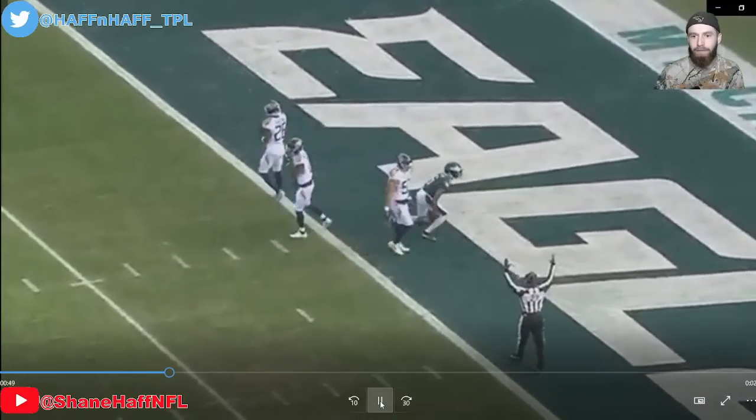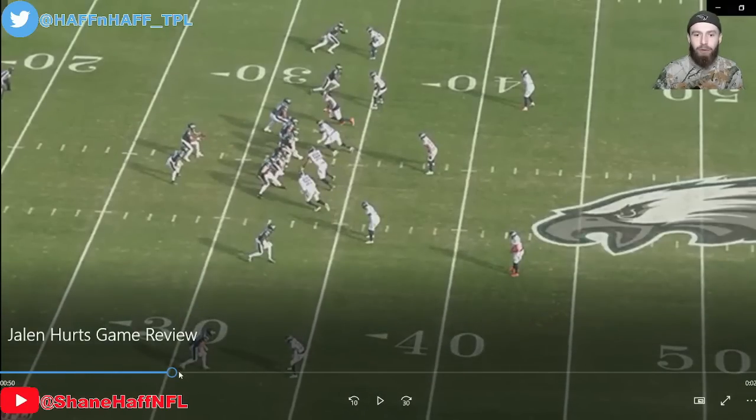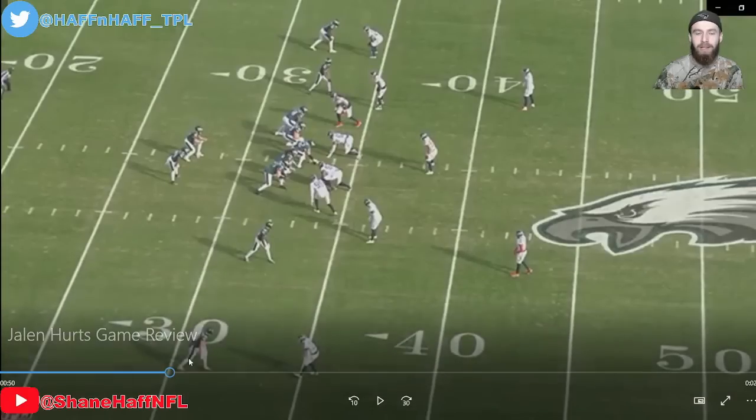That's huge again. If you don't have to cut the field in half, if you can get through your progressions to the backside and hit those throws, that's huge for an offense. It makes the whole field an option, and there's not a ton of quarterbacks that are getting to the backside of progressions with regularity. That's a big boy ball from Jalen Hurts. Probably not his best throw of the game, but the mental processing, that's his best rep from the game.